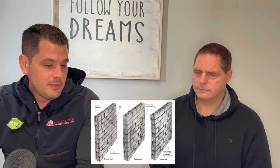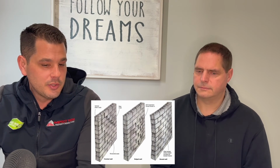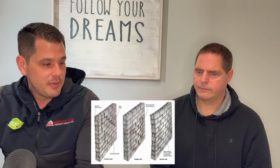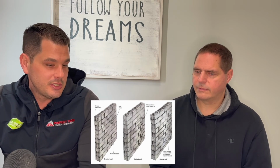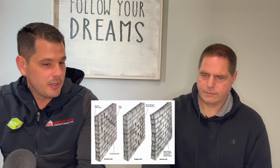Something else that's very common too on block foundations, far right here, is the bowed wall. That's when we're getting soil pressure pushing in on it, or maybe it wasn't installed properly, or just over time it's starting to give out. So all three of these pictures, if we were to find this during an inspection, we definitely recommend we get a structural repair person in that specializes in foundations.